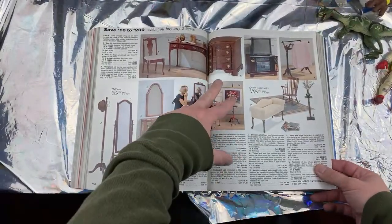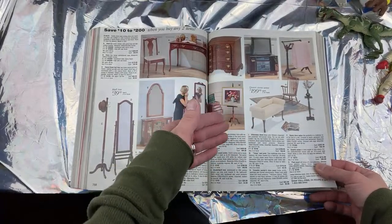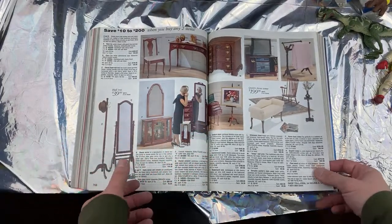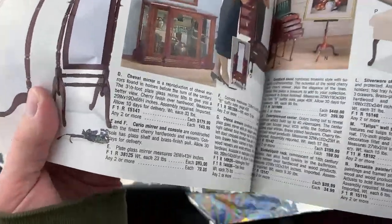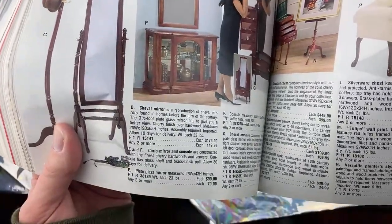Now, this is stuff that's actually utility, that could actually work well, still cool to this day. Like, even a mirror. Everyone always needs a mirror. That's actually a really good deal. Oh, no, wait, not the Hall Tree. How much is this mirror? What number is this? D? Cheval mirror.